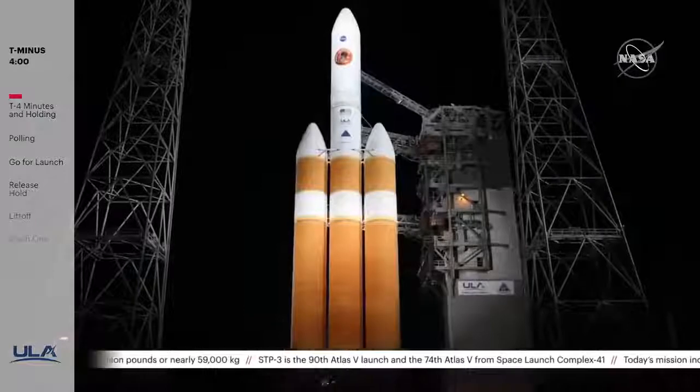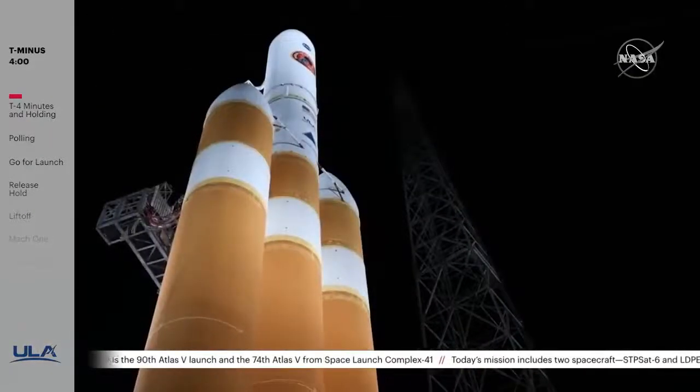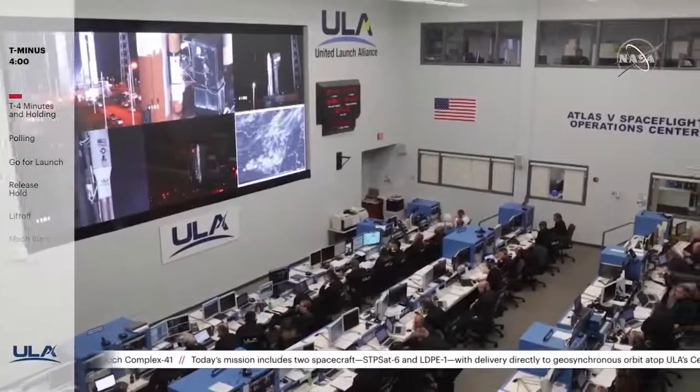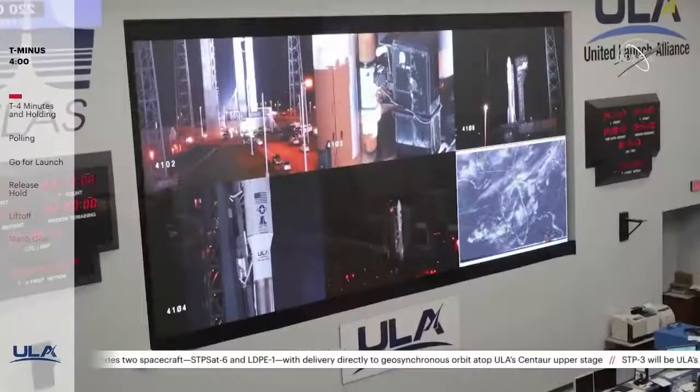rocket. The Delta IV rocket stands 217 feet tall, or about 21 stories, and weighs more than 900,000 pounds fully fueled. On the day of launch, nearly 30 engineers and managers are polled for system status and readiness to proceed.